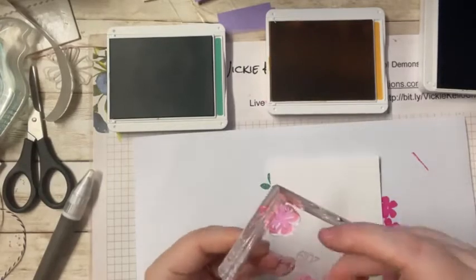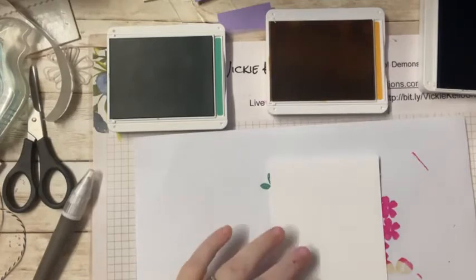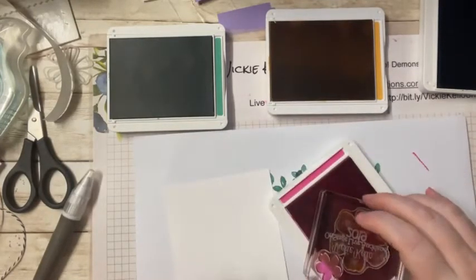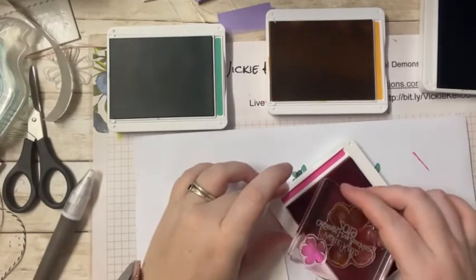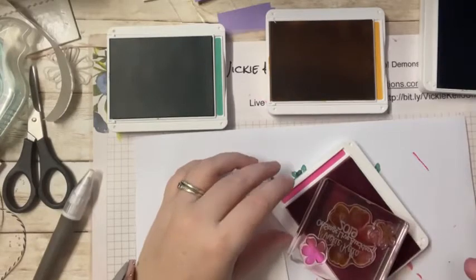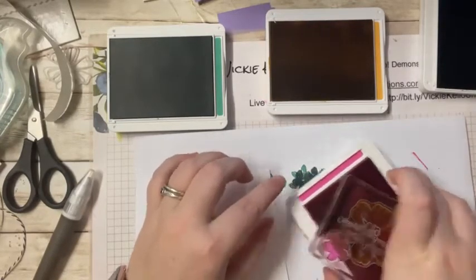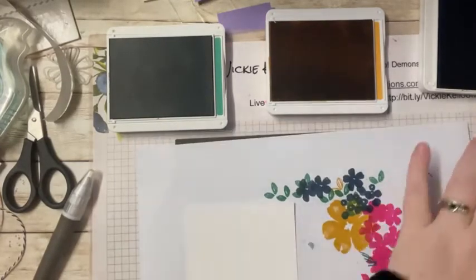So I'm just gonna stamp randomly. Now I've got my ink pad off to the side here. When you haven't used photopolymer stamps before, I find sometimes it's best to let the stamp sit in the ink pad for a little bit just to soak it up. And I find you get a better image. Plus I've got my Pierce mat underneath me.